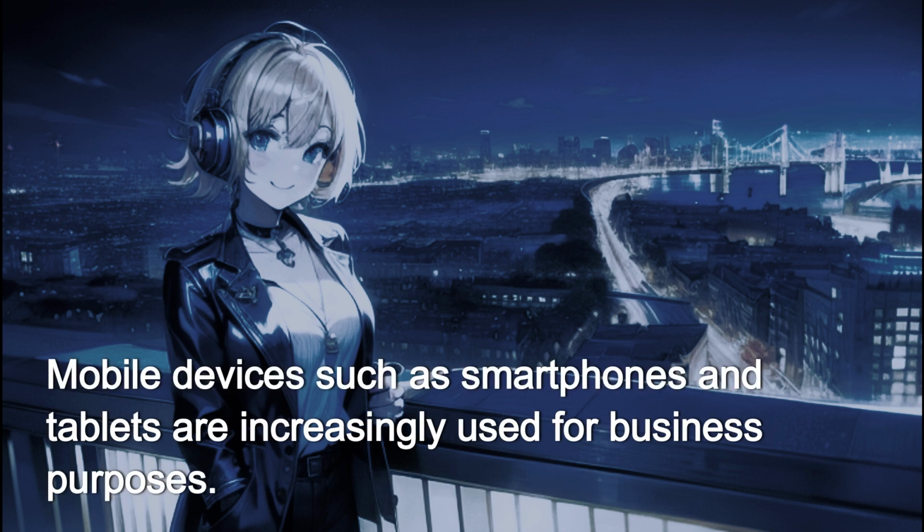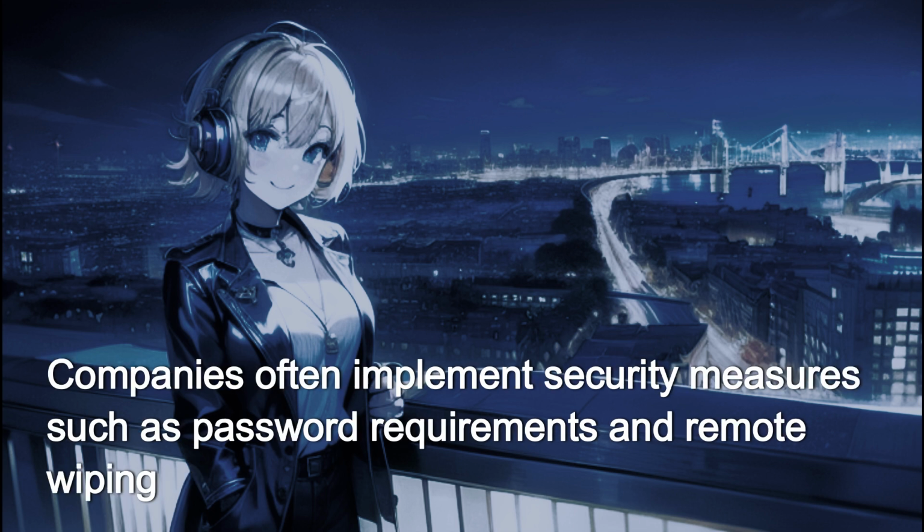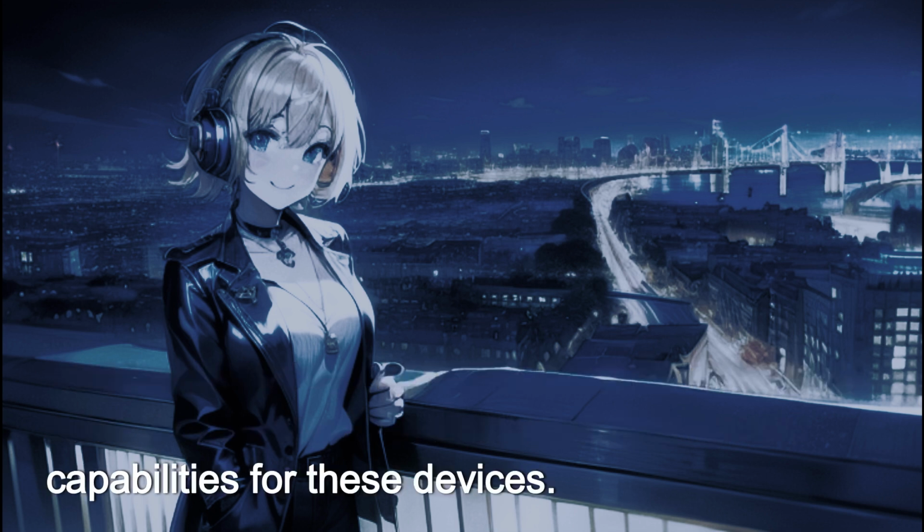Mobile devices such as smartphones and tablets are increasingly used for business purposes. Companies often implement security measures such as password requirements and remote wiping capabilities for these devices.